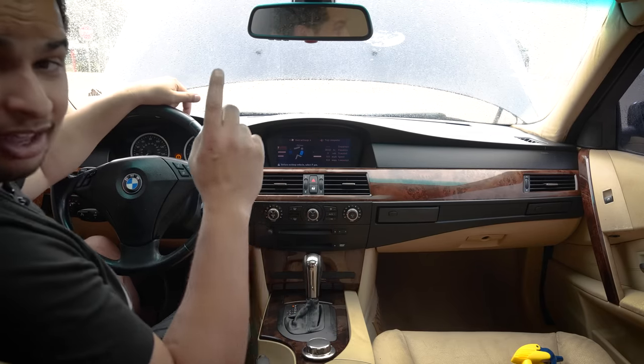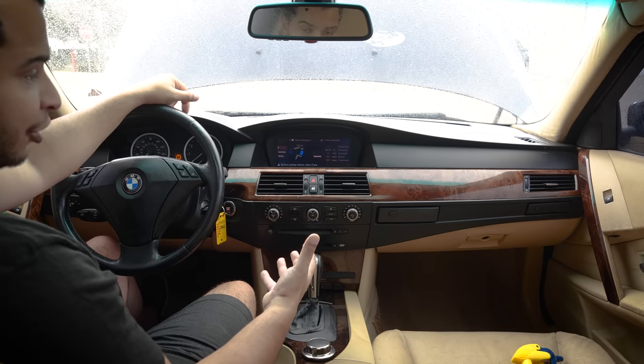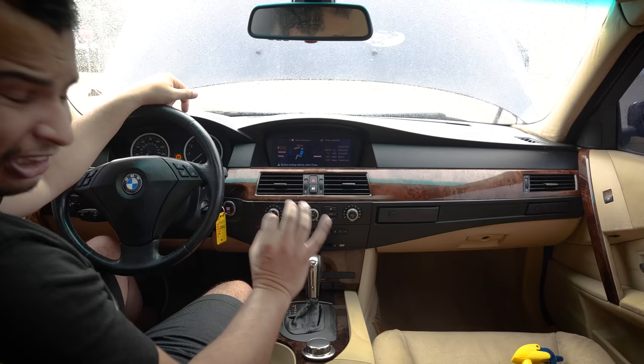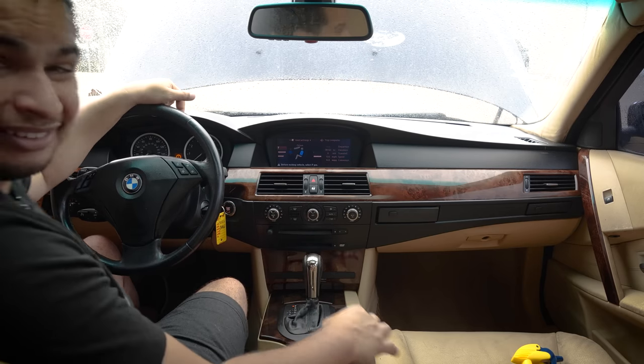And as you can imagine, not having buttons here controlling what you would usually control got a little bit frustrating. However, in 2007, which this car is, they got an updated version of the iDrive system, which was a little bit better than what they had in the early 5 Series and 7 Series. It still isn't very good though.